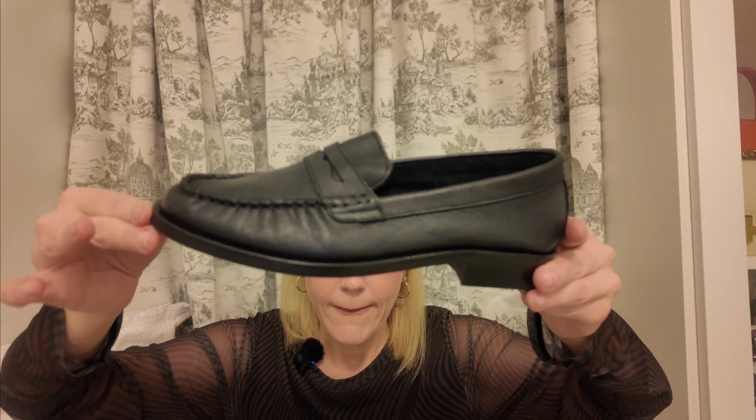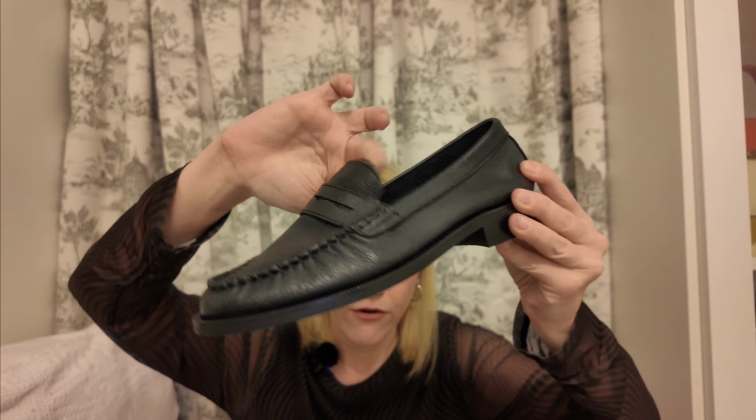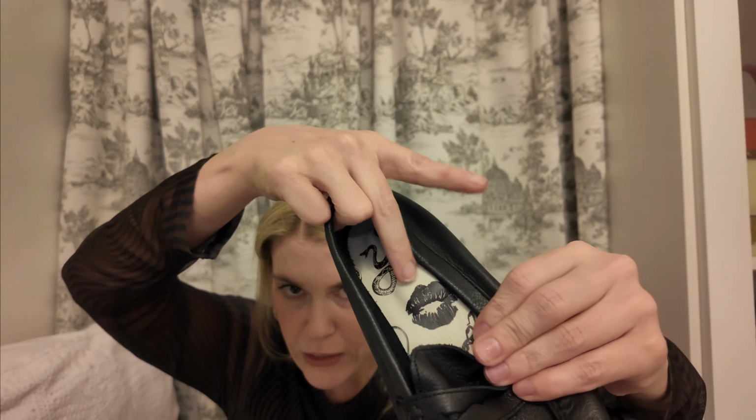Now, they won't look like much on camera, but they're so soft leather. Like, they've got so much padding in them. I don't know if you can see that. There's like a lip up of the padding. And they have this fun little print on the inside. And I put it on, and it was astonishingly comfortable. Like, could not believe it. It was like sliding your foot into butter. This was exactly what I wanted.